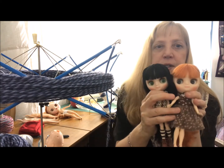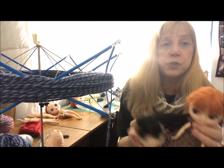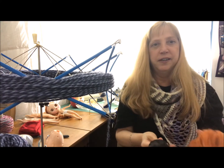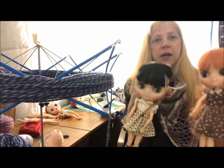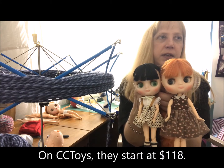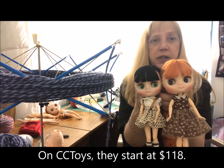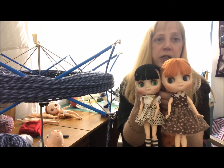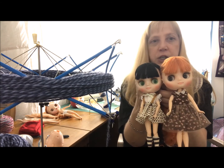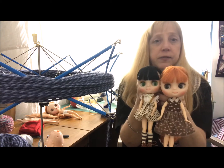And I would be very tempted to buy a stock doll at some point if there's one that appeals to me, both visually and financially. But most of the stock Middies are in the 100 plus, if not more. When you don't have as many of the older ones, the price goes up, just like with the Neos. But I think I've seen them for like 120-ish. But I gotta love the doll. Even if it's $30, I gotta love the doll.